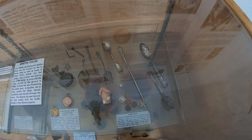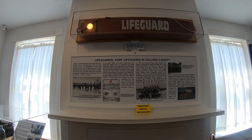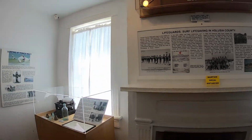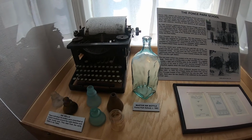That is so neat. It looks like we have something here from the life-saving, or the lifeguards, surf life-saving of Volusia County. A good old typewriter. Okay, now. That was a lot smaller than the principal keeper's house, but I still thought that was very, very cool. So, I think we're gonna check out the next building.